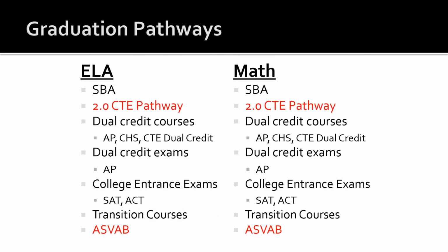Another graduation requirement is the graduation pathways in both English language arts and math. Most students will meet this graduation pathway in 10th grade when they take the SBA or the Smarter Balanced Assessment. Meeting a particular score in that assessment means you will meet the graduation pathway in both of these areas.